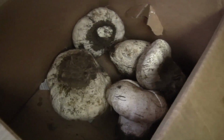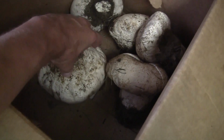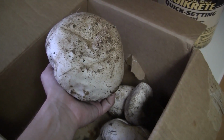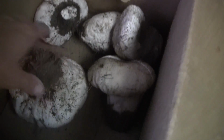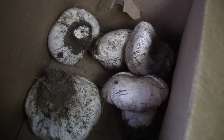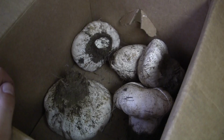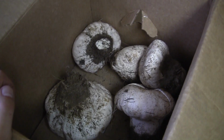These are some medium-sized specimens. I mean, this is the biggest one I've seen so far personally, but supposedly they can get like several feet wide, which is unbelievable. But anyways, we're going to clean these up. We're going to fry some up for dinner, and I'll probably freeze some slices and then vacuum seal them once they're kind of hard, so we can have them all year.